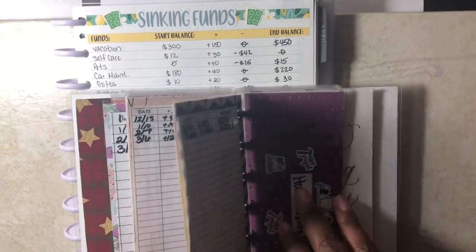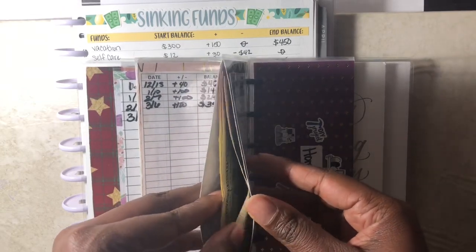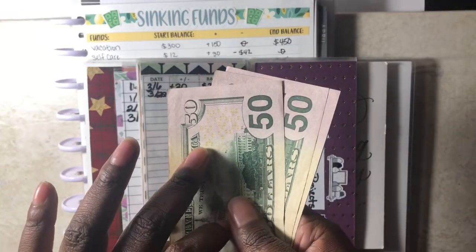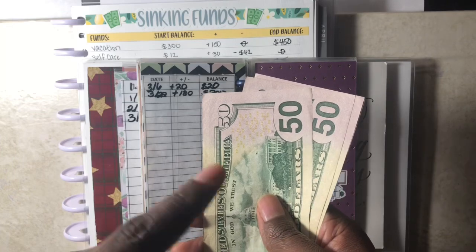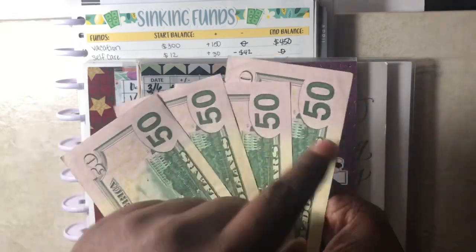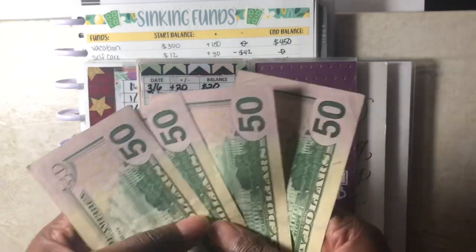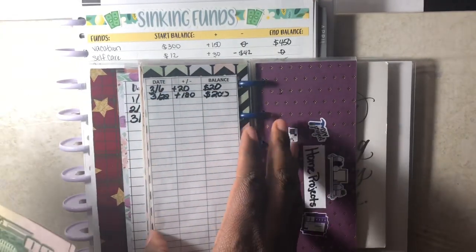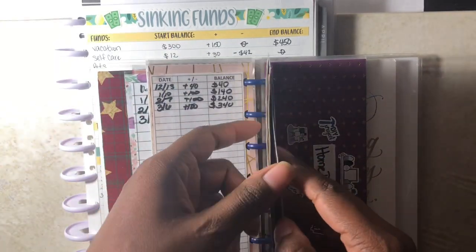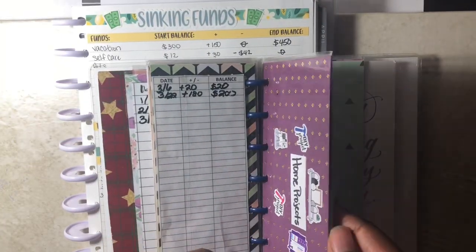Next is vet and grooming, and this should have $200. I recently added $180, making a total of $200, because at the beginning of the month I only added in $20 with you, but later on in March I did add an additional $180, and I also switched out the bills as well. So there, as you can see, there's $200 here, 50, 100, 150, 200. And that was just to jumpstart this envelope, because last month one of my cats did have an eye infection and I was not prepared for it financially.